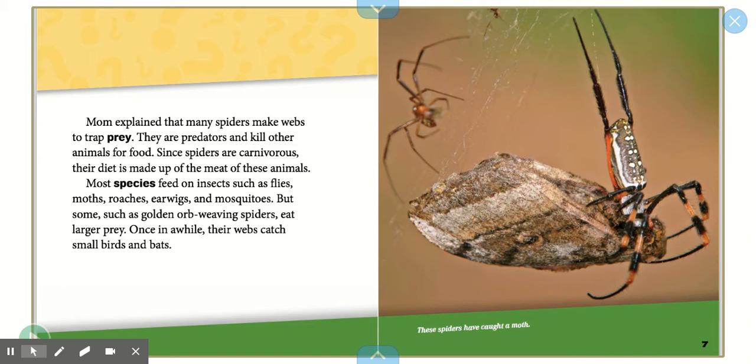Mom explained that many spiders make webs to trap prey. They are predators and kill other animals for food. Since spiders are carnivores, their diet is made up of the meat of these animals. Most species feed on insects such as flies, moths, roaches, earwigs, and mosquitoes. But some, such as the golden orb weaving spider, eat larger prey. Once in a while, their webs catch small birds and bats. These spiders have caught a moth.